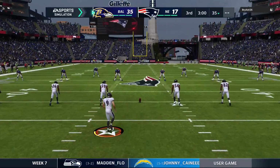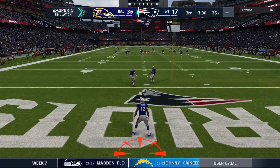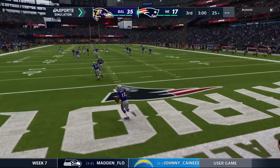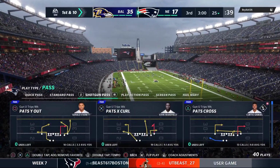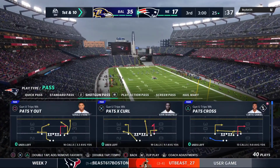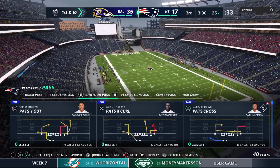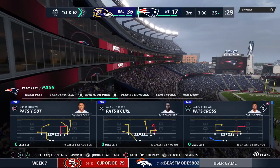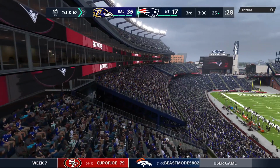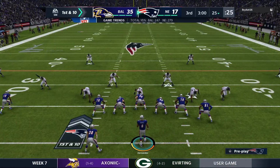Tucker now to kick it away following the touchdown. That's fielded on the back line of the end zone. 1st and 10 at their own 25-yard line. New England with a 1st down as they begin the drive.